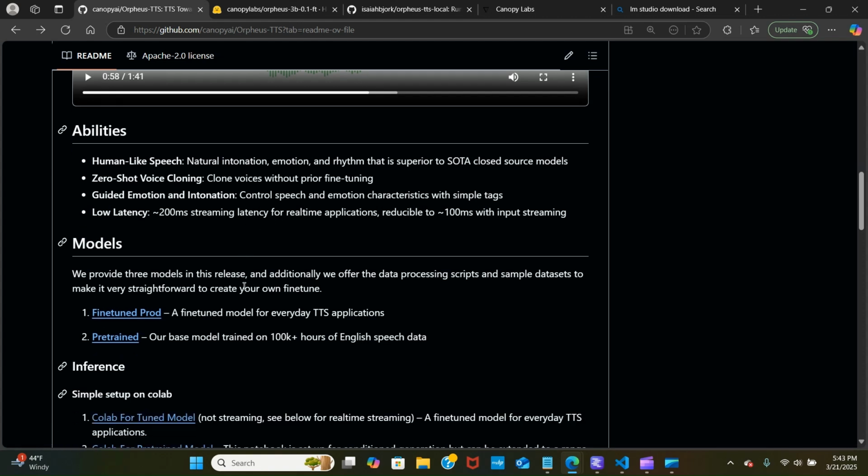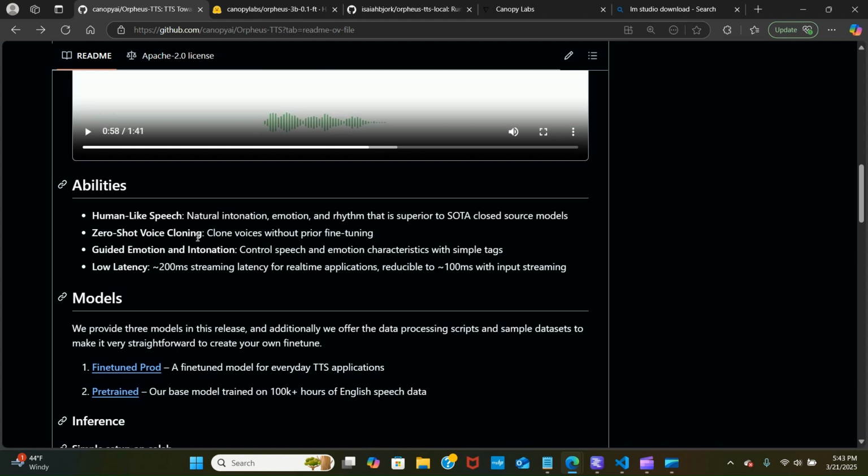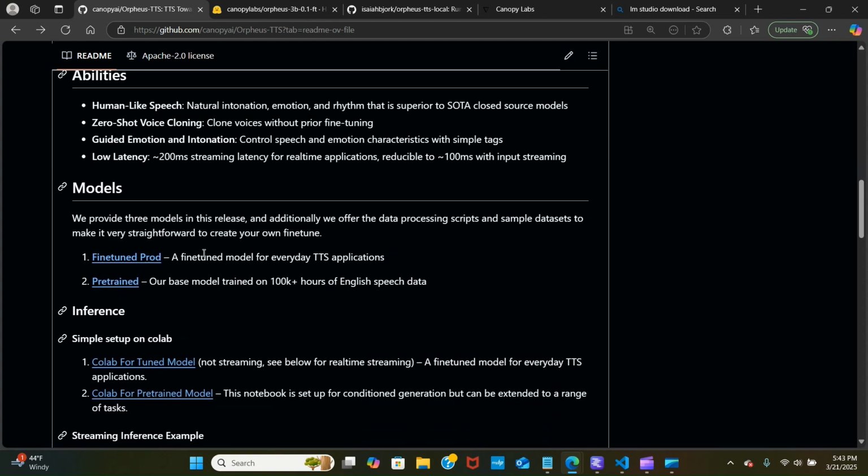All right, so here are some of the abilities. It has human-like speech, with natural intonation, emotion, and rhythm, that is superior to the SOTA, which is the closed source models. It also has zero shot voice cloning, which can clone voices without prior fine tuning. It has guided emotion and intonation, and it can control speech and emotion characteristics with simple tags, which I'm going to show you briefly. It also has low latency.